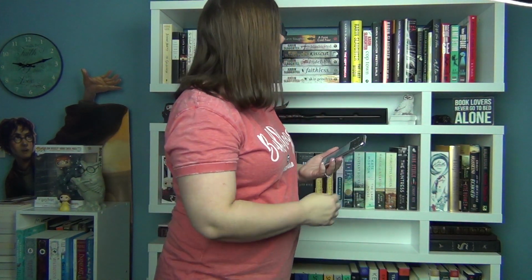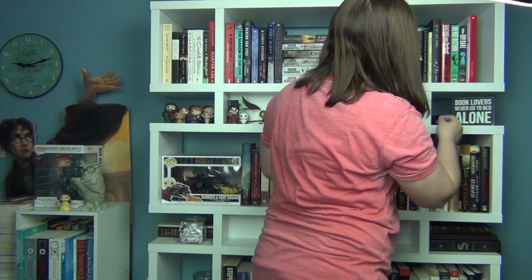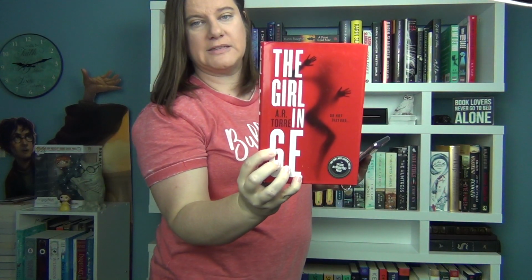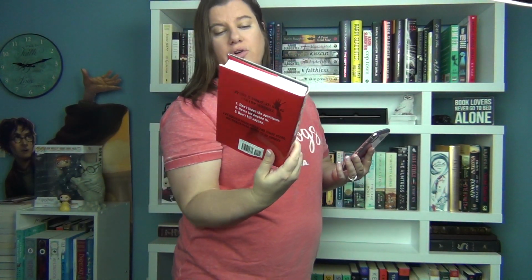Okay, number 7, do you have a book with a mostly red cover? Yeah. The Girl in 6E by A.R. Torrey. The only thing that's not red is the silhouette and the title. Okay, oh geez, I hate these questions.